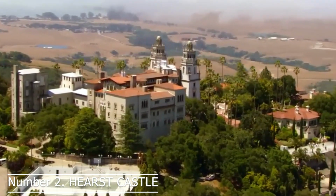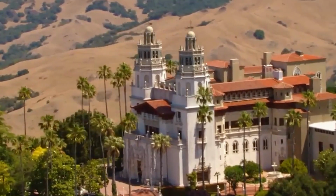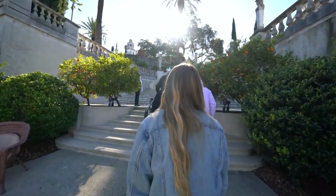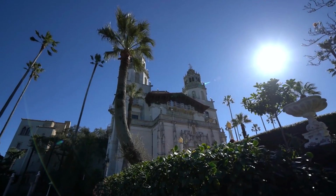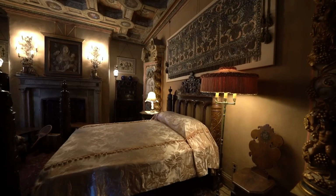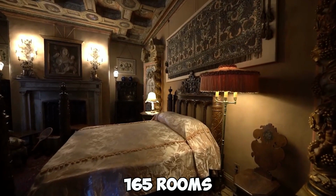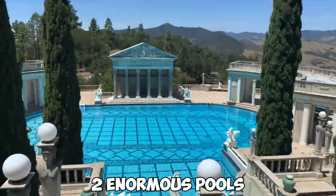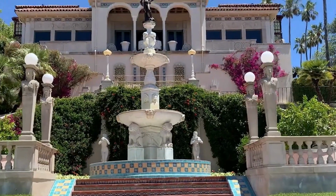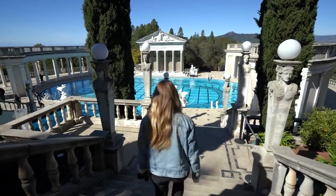Number 2. Hearst Castle. Visit Hearst Castle, one of the nation's most storied historical residences, for a vacation from the outdoors. It's a truly rich and grandiose house that was built by media mogul William Randolph Hearst. The Moorish castle is unique in America and has 165 rooms, 3 guest cottages, 2 enormous pools, and 127 acres. The gardens are immaculate and the suites are lavishly adorned. But the pools are the real showstoppers.